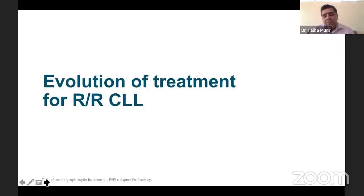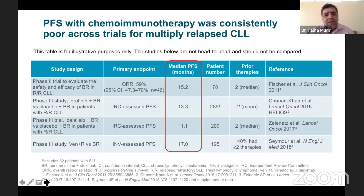So I'm just going to briefly brush through a few concepts on how the treatment is evolving for relapsed refractory CLL. And rather than showing you the fancy curves, I just want to highlight that this is the data for using chemoimmunotherapy, and primarily it's the treatment called bendamustine and rituximab. There are multiple studies where bendamustine rituximab was used as the comparator arm. It was the standard arm because this was the treatment we used to use. And I've just put down the median PFS and highlighted that.